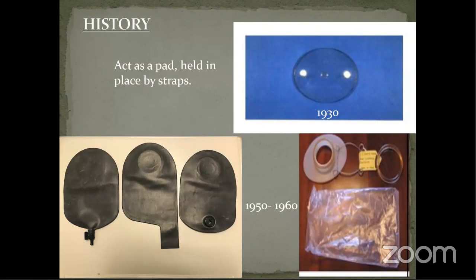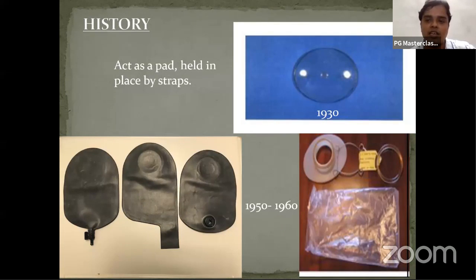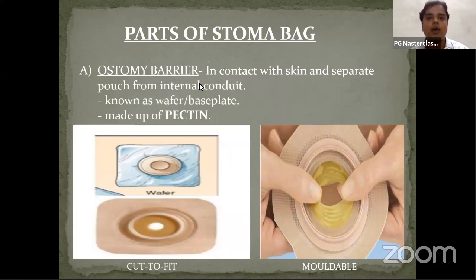Sir, the first stoma pad, as we know, was used in 1930. A plastic cup-size pad was used, which was held in place by straps tied on both sides. After that, from 1950 until 1960, we used a black color latex stoma bag, which was all one-piece bag. There was no two-piece bag in the previous times.